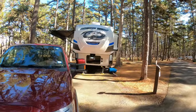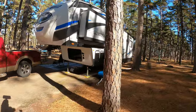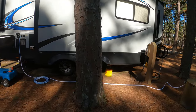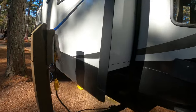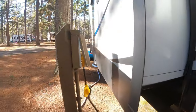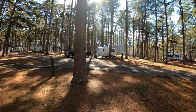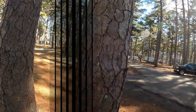Now the site is 30 amp only, and it is not a sewer site, so you will have to utilize your portable waste tank. It's also a pretty unlevel site. It seems like most of the sites here are pretty unlevel. I did have to utilize a lot of leveling blocks to get this level, and it seems like I've looked at a lot of these sites over here, like this site right over there where that fifth wheel is very unlevel. And you can see, we'll take a look at a couple of the sites here on the B loop.